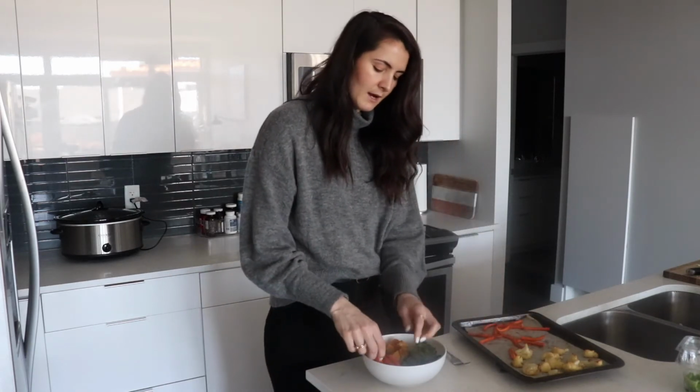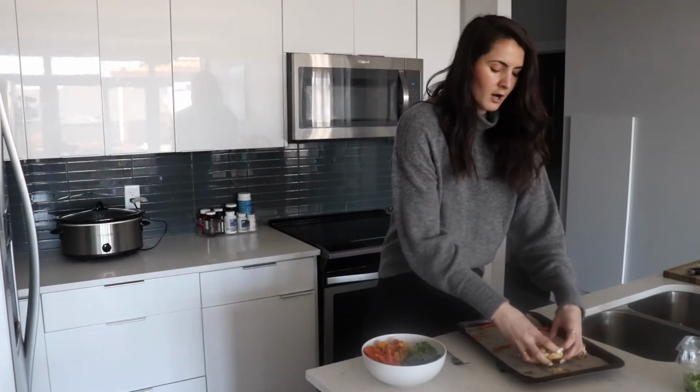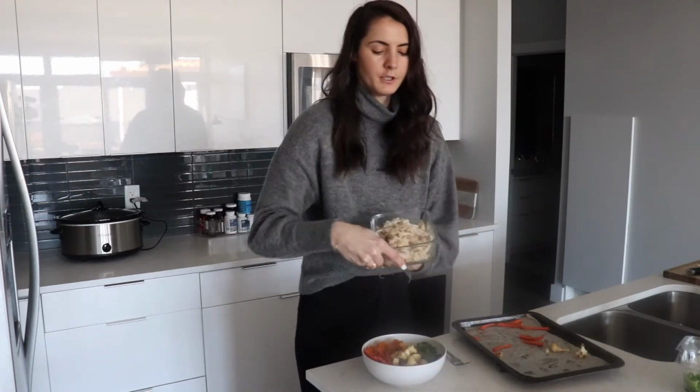And then we're gonna add some carrots. So good. I love roasted veggies. And then some cauliflower. Perfect. So we have all the veggies. And then I always like to add a source of protein to my Nourish bowls.